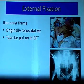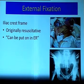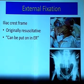It was pioneered in the 1980s and popularized. It was originally a resuscitative frame that was billed as to be applied in the trauma bay, in the emergency room. Feel the iliac crest, make a few incisions, feel the crest with your fingers, drill or not drill, place the pins down the gluteal pillar, and then apply a frame anteriorly and try to control the entire pelvis from the front with an iliac crest frame. As you know, that has not always panned out.